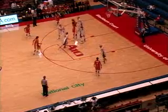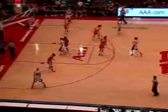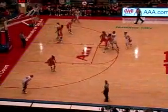Hardy now between the circles, over to Brown. Now out top to the key, Parker underneath for Lloyd. Shoots it up, a floater doesn't go. Oakland comes down with yet another rebound. That's Nikki's 7th in the game. And now Clarkson will set it up.